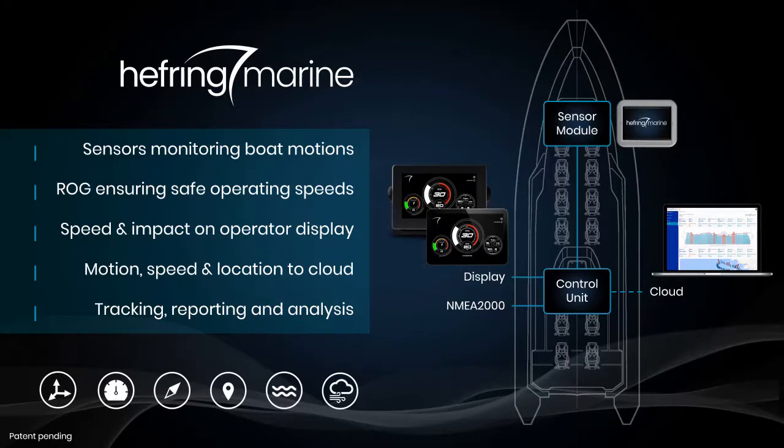The system itself is based on a control unit and a sensor module in its simple form, linked to the display and then connected to a cloud for the admin console. So to summarize, it's a system based on monitoring of boat motions in order to generate a safety speed, as well as monitor impacts and speed in real time, and report formats that allow for both tracking and analysis.